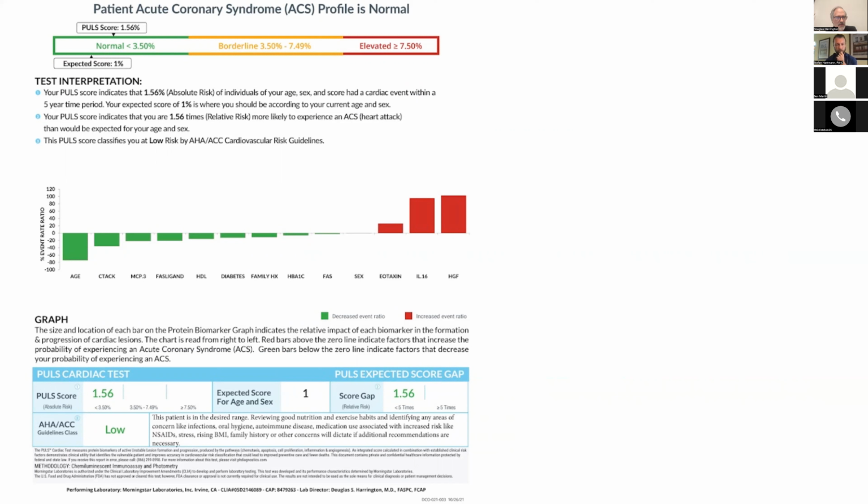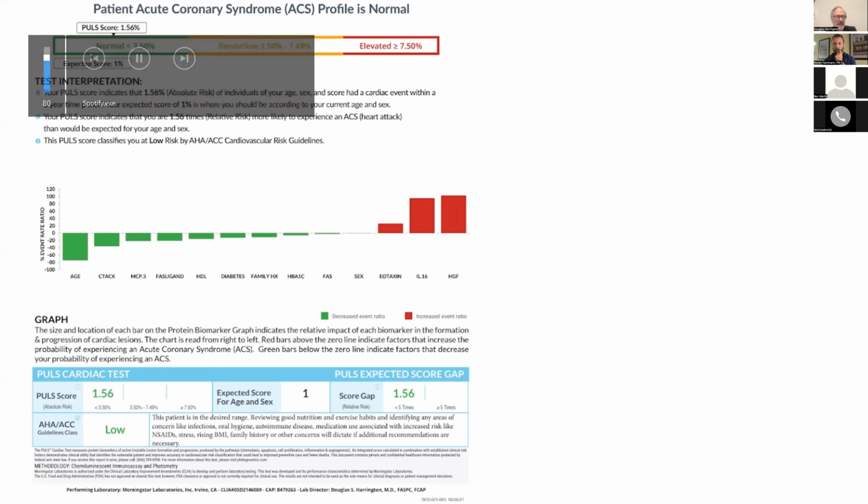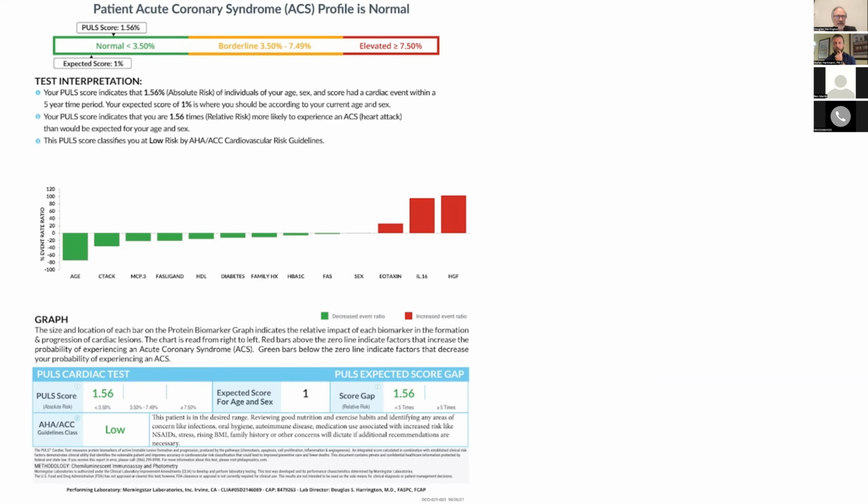And what's interesting is that in order to put the PULS score in context, we want to give you what's called a relative risk. And what we do is we divide the PULS score by the expected score, and you're about 1.5 times expected. We get more concerned about that when you're 4 or 5 times higher. Usually 5 times greater is the cutoff. And then that puts you at low risk by AHA, ACC cardiovascular risk guidelines.